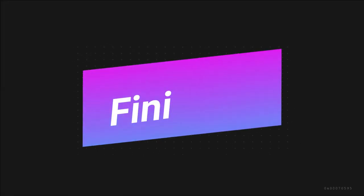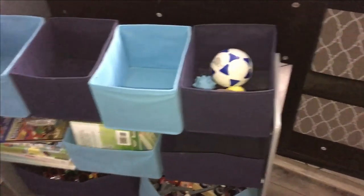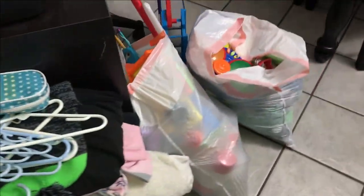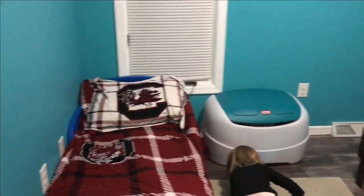Finished. It took me 3 hours, guys, but it looks so good. These are the bins in the living room that we keep in there, so they're easily accessible and we can clean up really easily. Those had his toys in them. Those were 3 bags right there of toys, and the fourth bag was a lot. That's actually trash. That motorcycle doesn't work anymore. It was left in the rain.